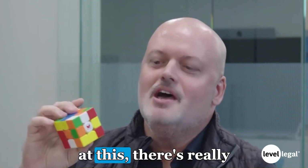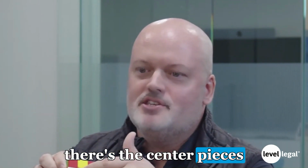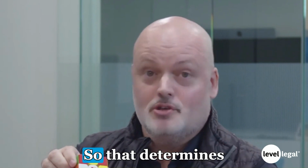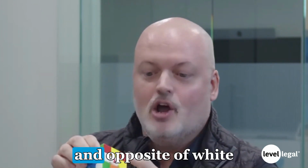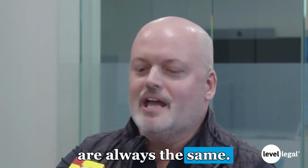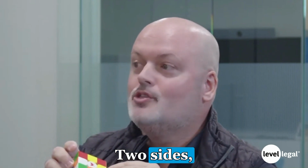And when you look at this, there's really only 3 different kinds of pieces. I don't know if you guys can see this, but there are the center pieces that you'll notice don't move, right? They're always static. So that determines what that side's color is going to be. We've got white, and opposite of white is always going to be yellow. So the center pieces are always the same. The only things that move are edge pieces and corner pieces, 2 sides, 3 sides.